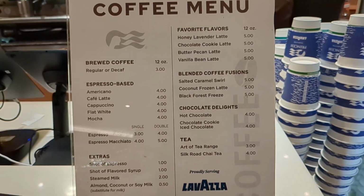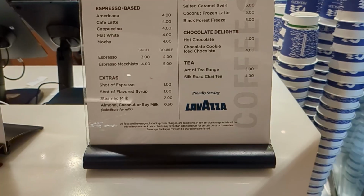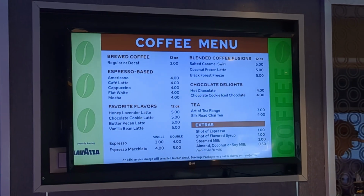Now let's look at some of the premium dessert and drink options, starting with the premium drinks that you can find at the International Cafe, Pastry Shop, and also the Princess Live Cafe. These are all included in both Plus and Premier.